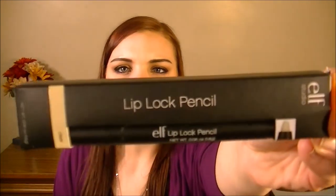The next thing that I found was this e.l.f. Lip Lock Pencil in Clear. And I thought this was an interesting product. You're supposed to put it on outside of the line of your lips, and then it prevents your lip color from bleeding outside of there. Like it creates sort of a waxy type of barrier. So I'm not sure how that will be, but it was $1, so I figured I'd try it.